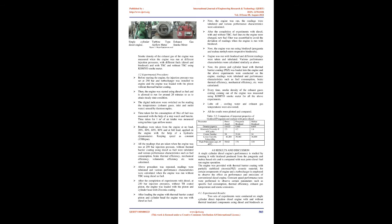3.0 Experimental Program. 3.1 The experimental setup. A single cylinder, 4-stroke, constant speed, water-cooled, direct injection diesel engine is used for the experiments conducted. The technical specifications of the engine are as below. 2.2 Turbocharger. Turbocharging is one of the configurations of supercharging, by which the density of charge to the engine can be increased by pressurization. For this purpose, unlike in superchargers, the compression is done by means of the exhaust gas of the engine. The smoke density of the exhaust gas was measured when the engine was run at different injection pressures, with different fuels, diesel and biodiesel, and with TBC and without TBC, using a Kumar smoke meter.